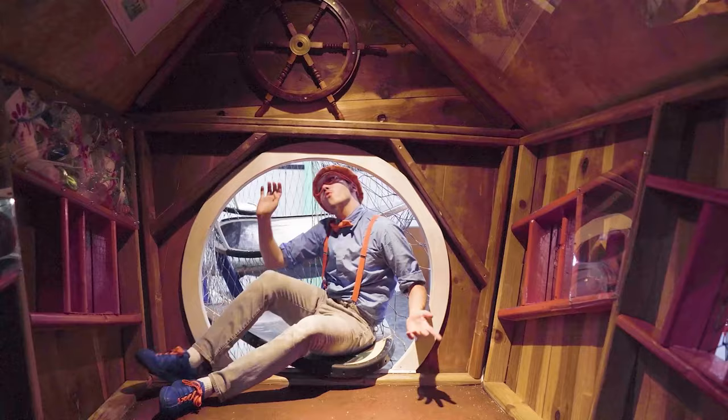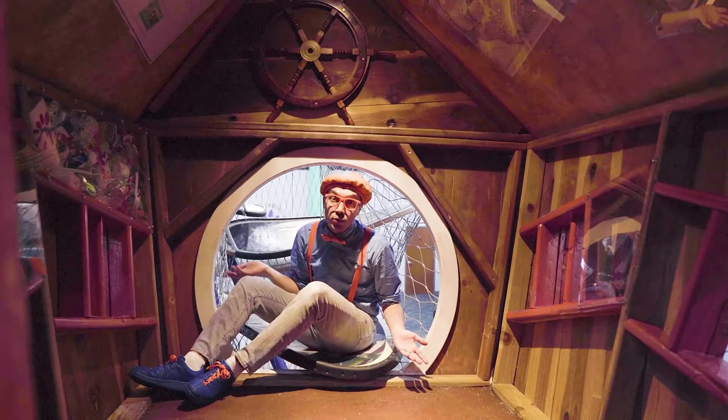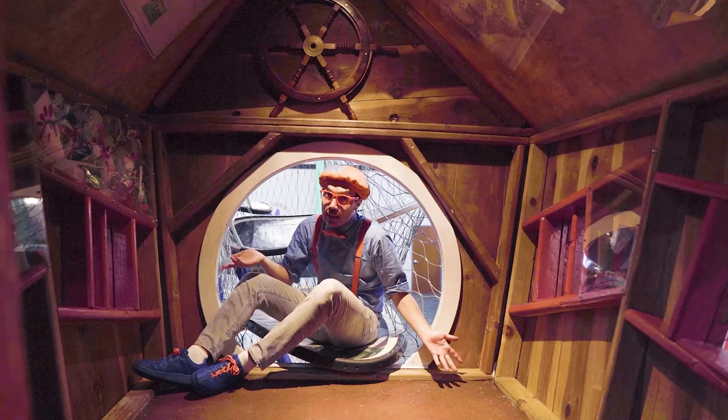Whoa. Hey, it looks like there's a lot of types of trash in this treehouse. Yeah, and it says over here, don't pollute. Have you ever heard of recycling? Yeah, it's really good because recycling helps to take care of the animals that live in the ocean and on land. If you ever have trash, make sure it goes in the recycling bin or a trash can and not in the water.